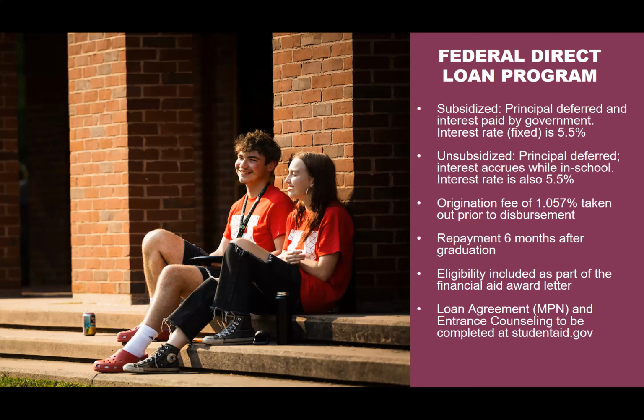The amount that the student has listed as part of their financial aid award letter is the maximum amount available to them based on their grade level and based on the requirements from the U.S. Department of Education. So we cannot increase those amounts. Some students will see the subsidized loan and the unsubsidized loan. Some students will only see the unsubsidized loan. So again, it will vary by student.